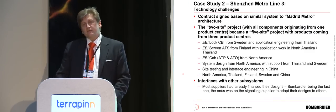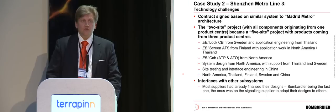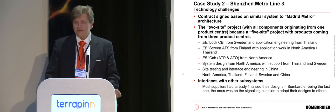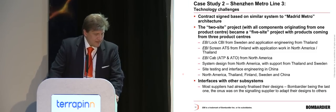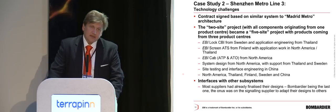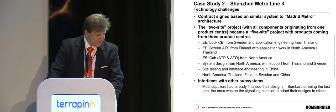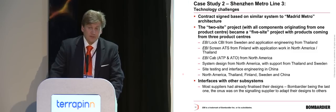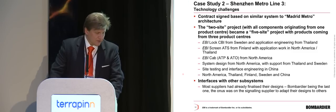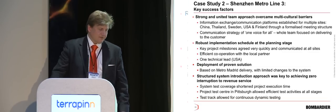So what were the key success factors? First of all, technology was based on existing product, don't modify the product. I heard that already today a couple of times. We had a number of sites, and to manage that, we set up a very formal, very clear communication system across those sites, and managing the interfaces with everything else was the third key success factor from a technical challenge side of things.